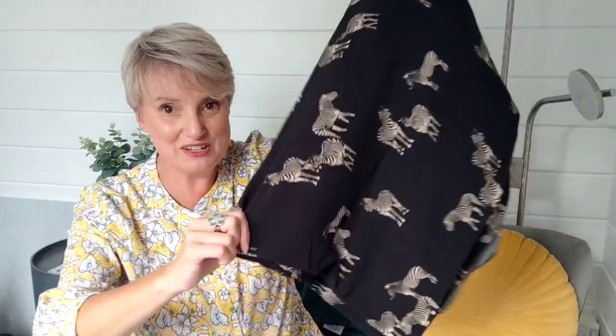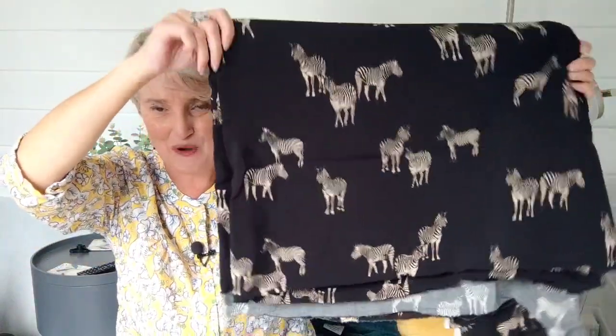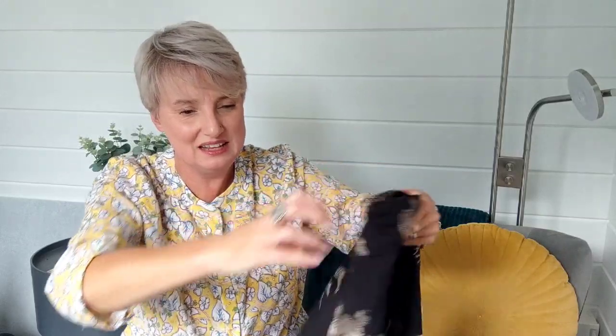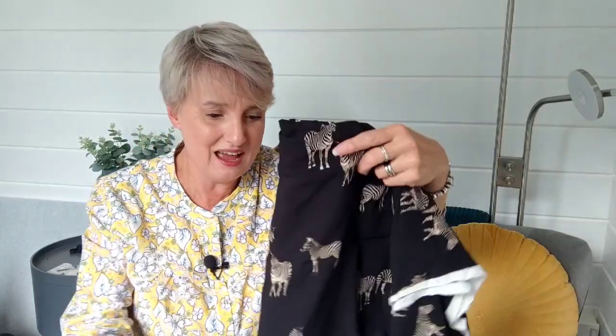Check me out. The last two you may have already seen on my This Week in My Sewing Room, where I took you through my French adventure, but they are still very much high on my agenda, and this is a beautiful viscose fabric that I bought in France from, I think it's called Tissu de Grenade, basically a fabric shop in France. Look at these little zebras on here, that is so exciting.